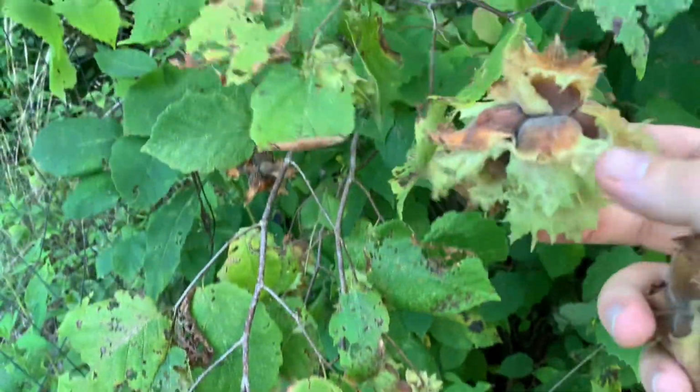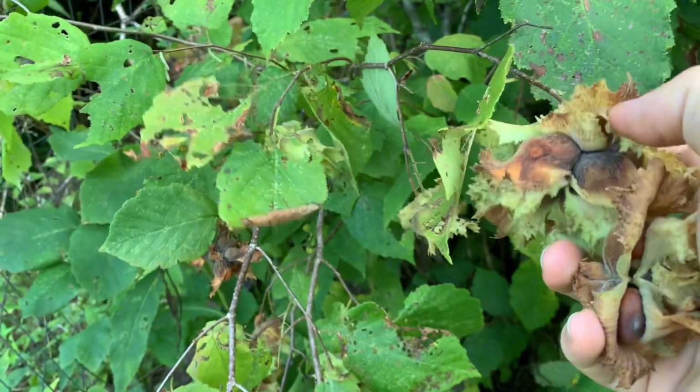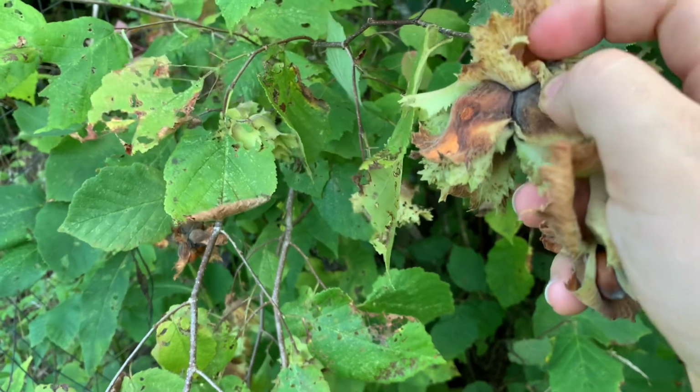It is possible that these nuts were damaged by the drought and they're just drying up prematurely. We had a pretty bad drought. I'm surprised that they're ripe this early. This is early in August.